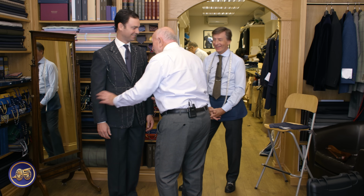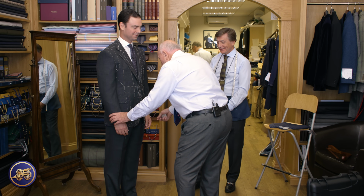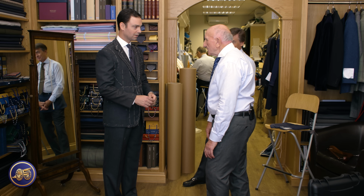I'm asking you now. I'm telling you. This is a bit naughty, really. He wants to show more cuff, though. No, he does. Well, don't you think? Well, I feel like I'm not showing any cuff. But is it the shirt? Well, this is the shirt that I'm always wearing. Well, you've got to change your shirt, maker.